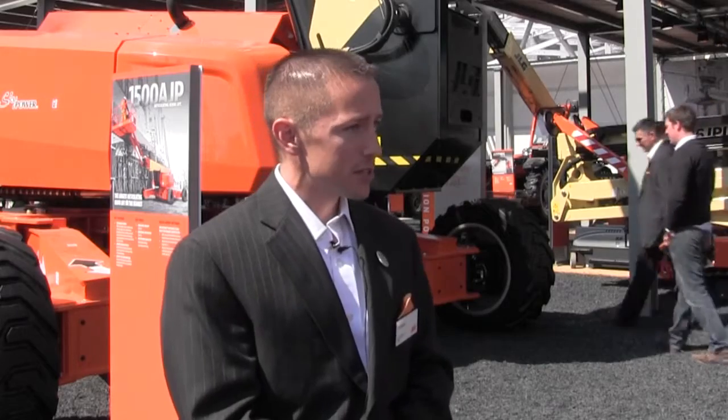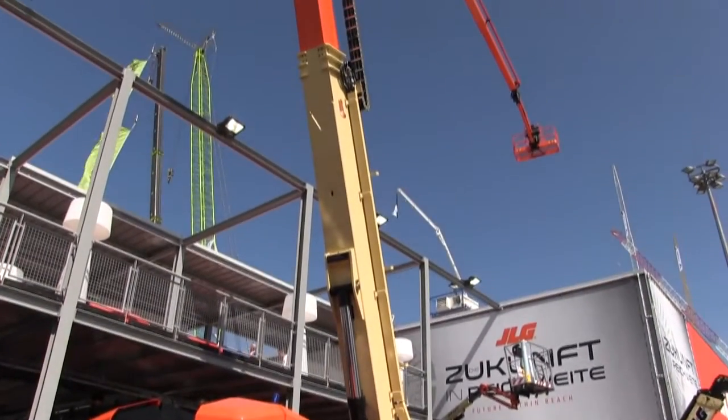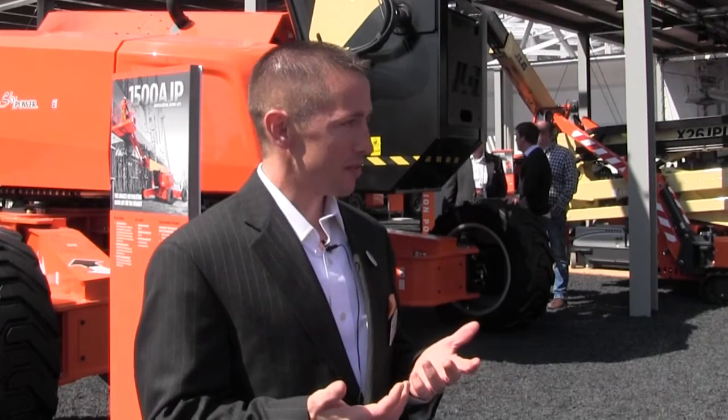So what are the main features of this product? This is our new 1500 AJP. It's the world's largest self-propelled articulated boom lift. I think probably the greatest features of this machine are the productivity that this machine brings to the market. It's kind of redefining productivity on a number of levels.